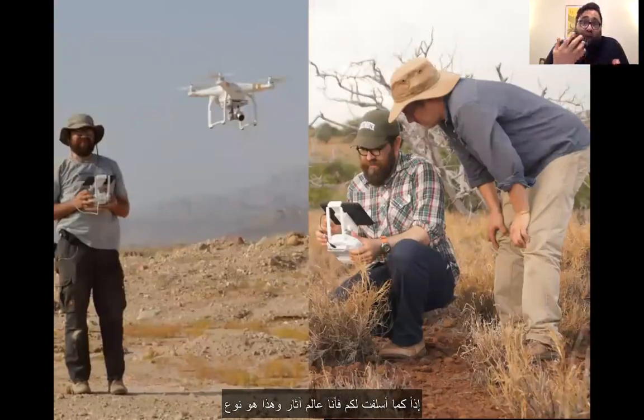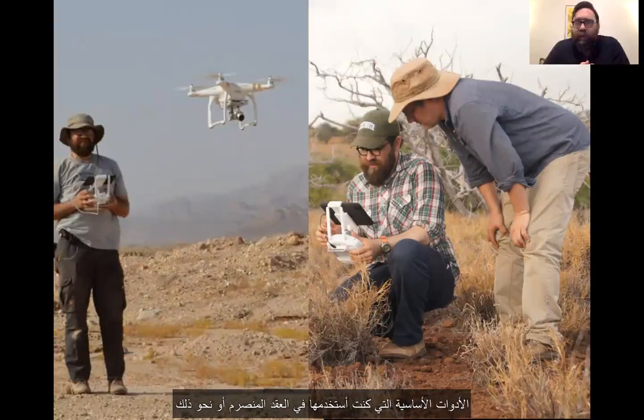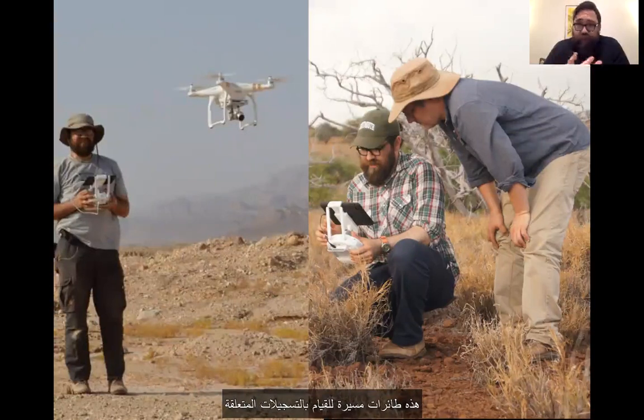So I'm an archaeologist, and one of the primary tools I've been using for the last decade or so is drones for doing archaeological recording of a wide variety of kinds of research questions and tools and field methodologies.